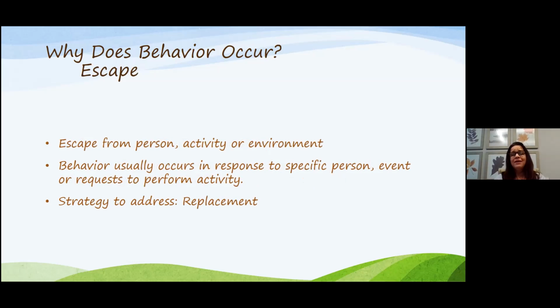The next reason a behavior might occur is for escape. This is escape from a person, an activity, or environment. This behavior usually occurs in response to a specific person, event, or a request to perform an activity. So if I ask little Charlie to come over, sit at the table and do some work and he doesn't want to, and he throws the toy on the floor, what I try to do is offer a replacement for that. I'll say, oh, okay, Charlie, you're done, you're finished. And I help him pick up the toy. We clean it up, and I'm trying to replace that behavior. You can use signs that say all done or finished, or sometimes we use pictures that say that as well. But that's just one example.